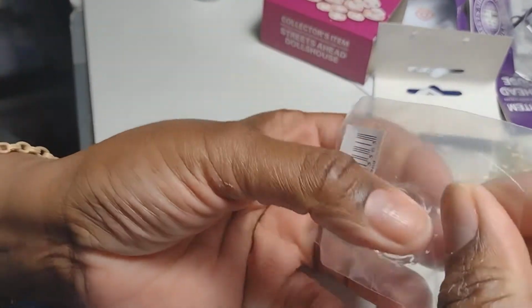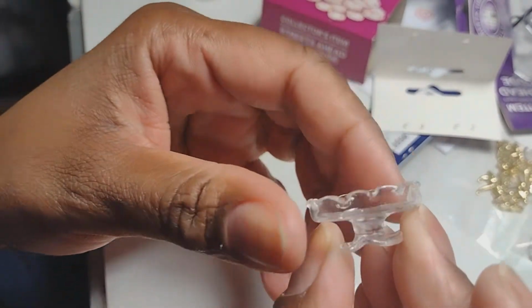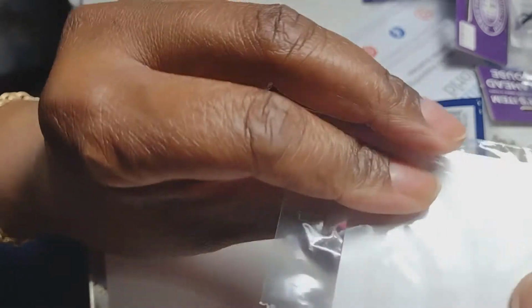Now this is just a little cake stand. I just thought it was unusual because it had the fluted edges. And I did make quite a few cakes and pies around the holiday for the rooming house. So that's going to look really cute on one of the tables or buffets.